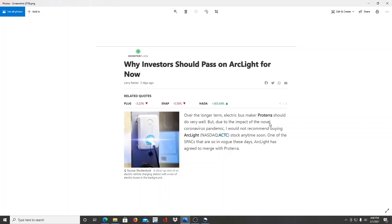That's the one in the European market, Arrival. I could see Proterra being the one in the US market. I'm not sure if Arrival will arrive into the US market. For as long as it doesn't, Proterra has an upper hand on this one. So over the long term, it basically says Proterra should do very well. That's a good sign. Now it talks about the pandemic and so forth, and why it's not recommended to buy ACTC anytime soon. Now, ArcLight has agreed to merge with Proterra.